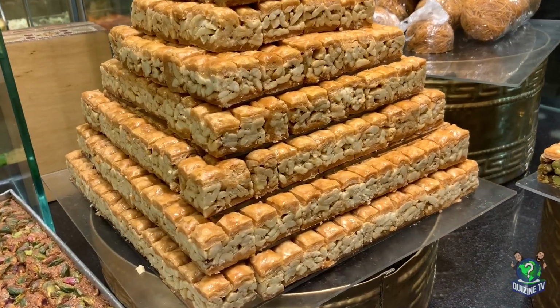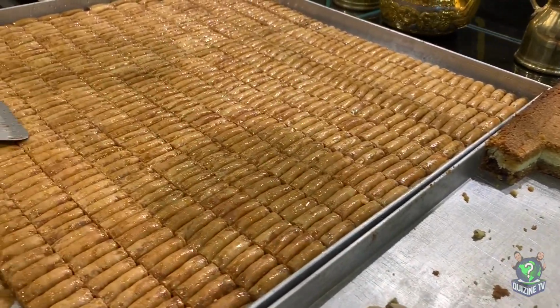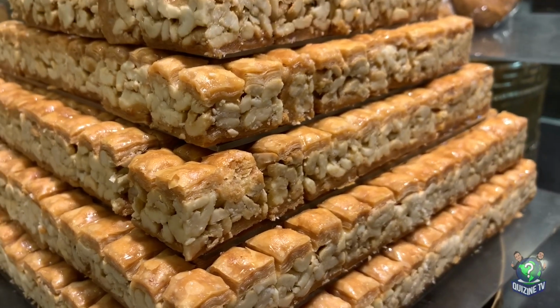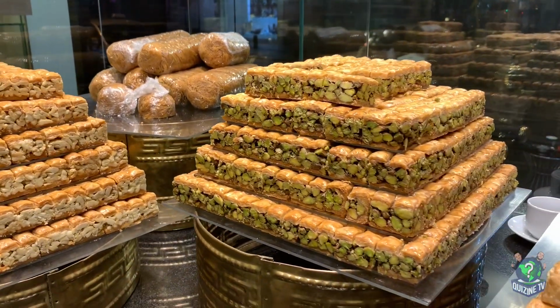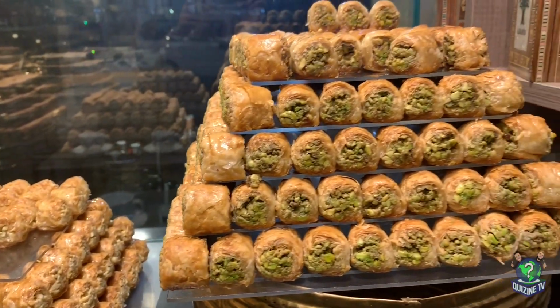Now, it just wouldn't have been right to end the night without some dessert, so that's where we went next. It was time to indulge in some sweet goodness. There was a range on offer, including rich dessert pastry made from layers of phyllo, filled with an assortment of chopped nuts held together with bucket loads of syrup.